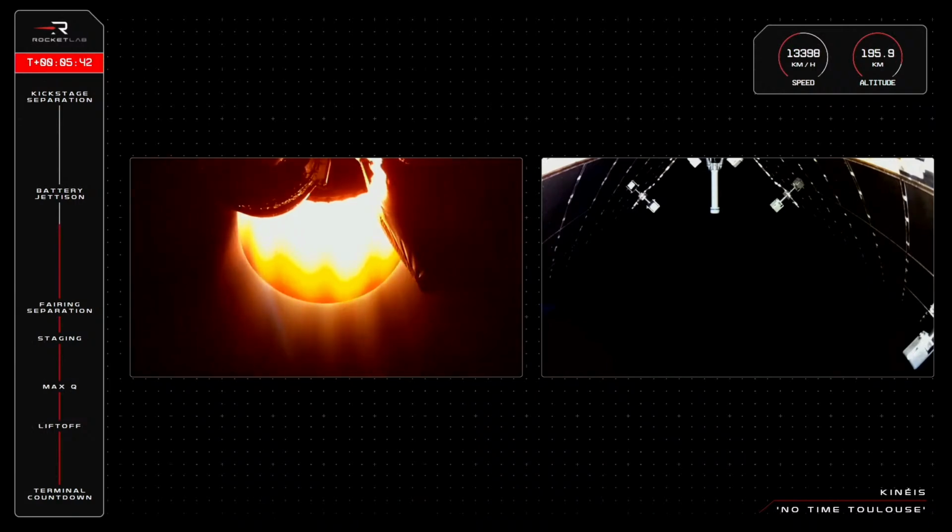Keep an eye on your screen to see those shiny silver batteries eject and fall away, and we should hear the call come from Mission Control soon.